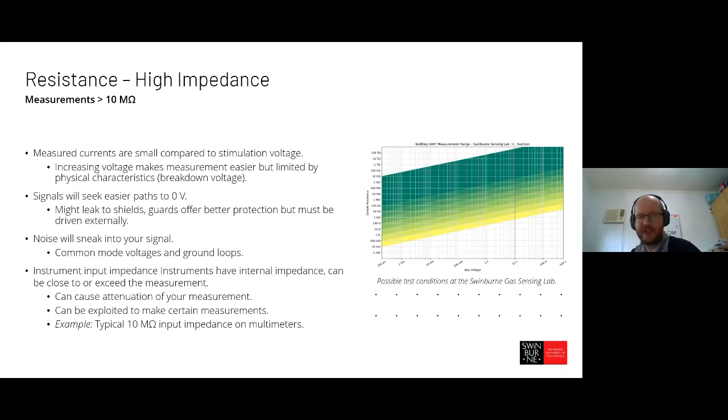And then the final thing to remember is when the impedance of your device is very, very high, sometimes that can exceed the input impedance of the instrument you're using to measure it. And so this means that instead of measuring your device, which might have an impedance of several mega ohms, it's several mega ohms in series or in parallel with some impedance that's internal to the instrument. Sometimes you can configure the instrument to disable or bypass that impedance.